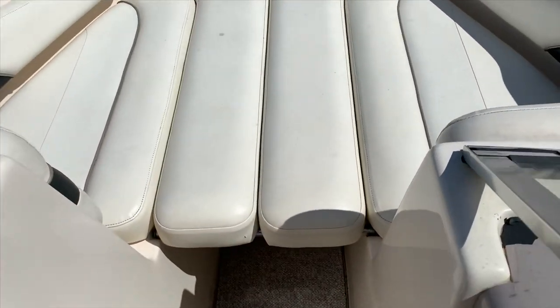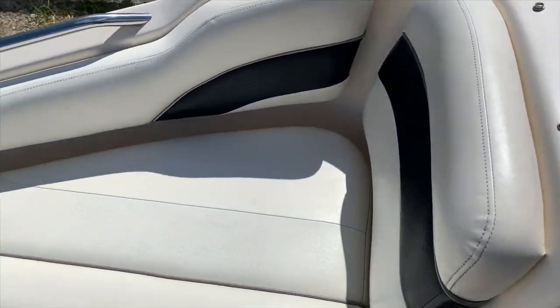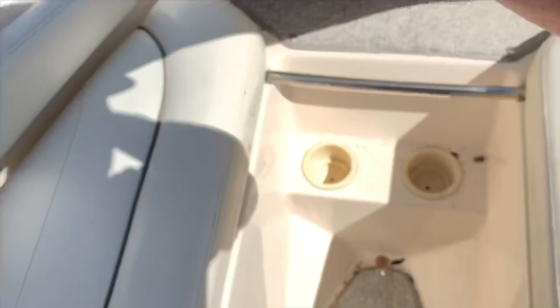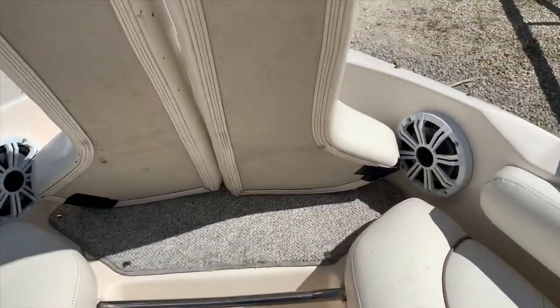Coming into the bow, we have bow filler cushions. So these two come out, but the vinyl's in great shape. It's got the grab handle. We got storage underneath the seats. Let's go ahead and pop these out. These little bars come out too. It's a really deep bow for a 19-foot boat.